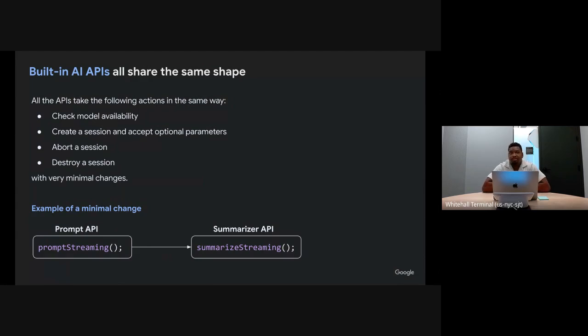Now, all of these APIs follow a very similar shape and act in almost the same exact way. So some of the things that you'll want to do, like checking whether the model is available for a specific user, that is the same exact call. If you want to accept optional parameters, create using that .create call or .abort, .destroy, they all look exactly the same. All you're doing is calling it on the object that you instantiated. And then for something like a minimal change that you would see here, for instance, between the prompt API and the summarizer, you might say .prompt streaming versus .summarize streaming. So you can see there's a very specific pattern that it's following. The only thing that's different is the name of the API that you are operating on.